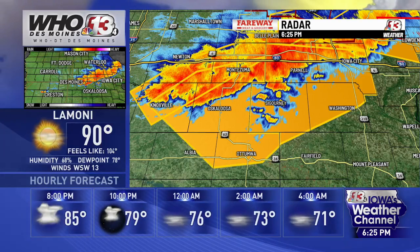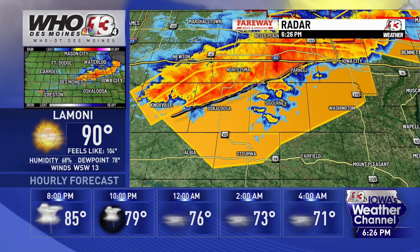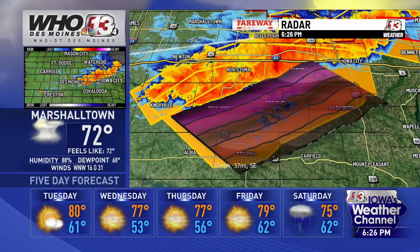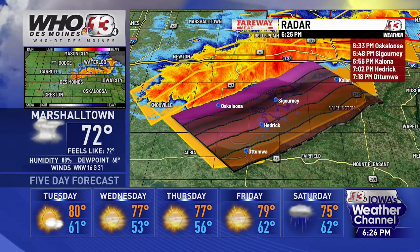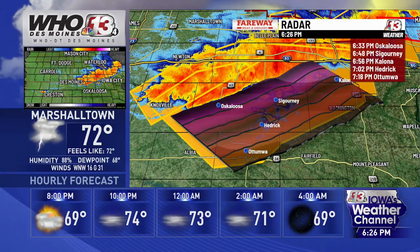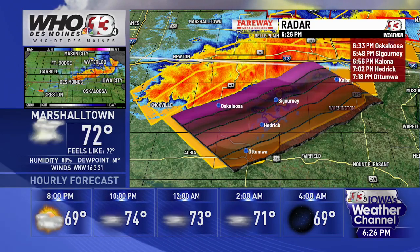and I'm going to put a track on this as well because you can distinctly see this line here, and it is now south of Montezuma, but getting closer to Oskaloosa and tracking off to the south and east at a speed of around 35 miles per hour. So these aren't moving fast, but it's headed right for Oskaloosa here at 6:33, and then it's headed for Ottumwa by around 7:15, 7:20.